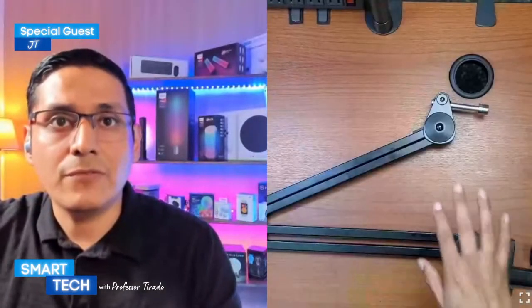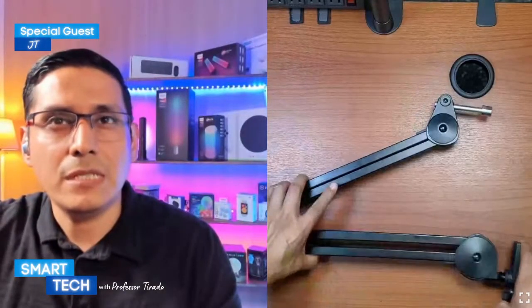And moving on to my next item here, I have this particular item right here that might interest you. It is the Inno Gear. This Inno Gear right here is a microphone arm stand. I'm not sure if you can see it.